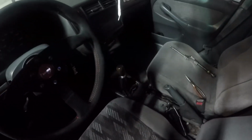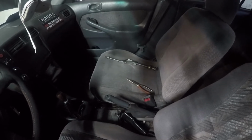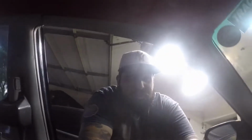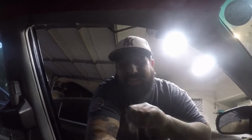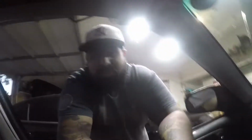I'll probably also start taking apart the interior, just the center console, because if you can see, I did buy a K-Tune short shifter. I want to get that installed, because when I drive, the stock shifter is super short and it hits my leg, and I need something to be able to drive a little more comfortably.